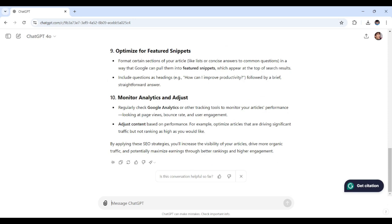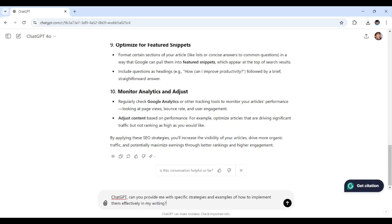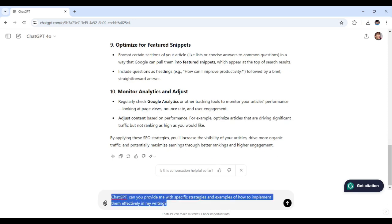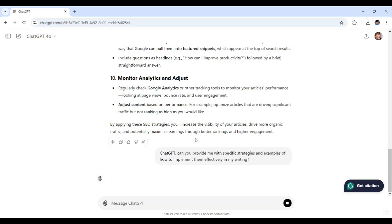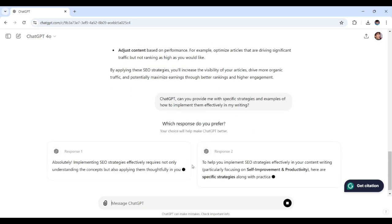So here's another prompt that I just came up with. And so here it is. With this request, we're looking to get actionable advice that we can directly apply to our content. Now let's see what strategies ChatGPT recommends and how we can put them to work for us.